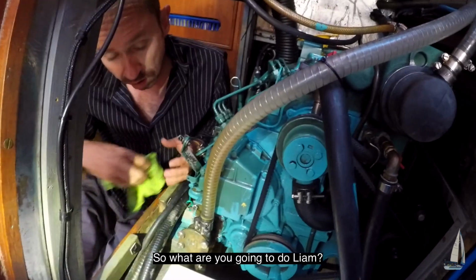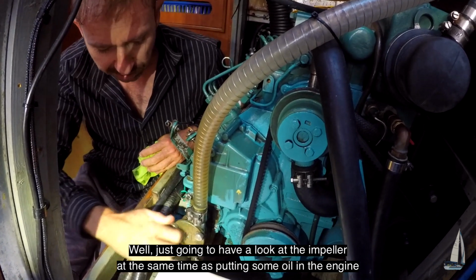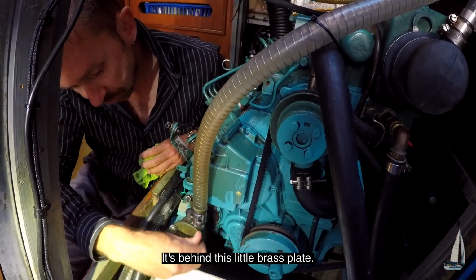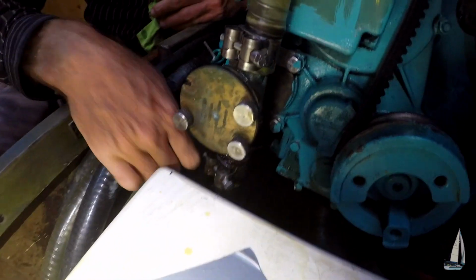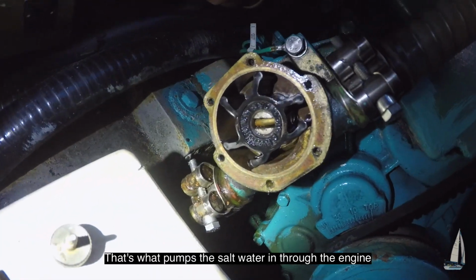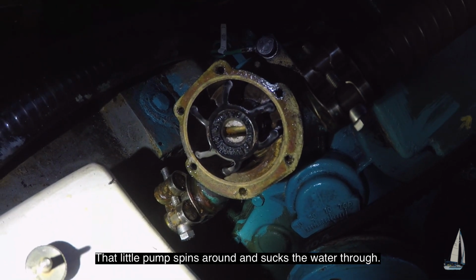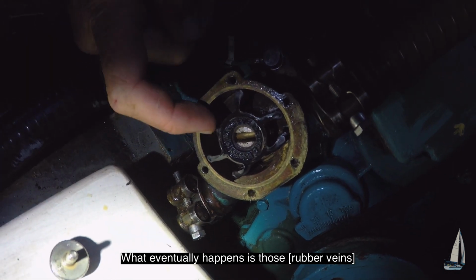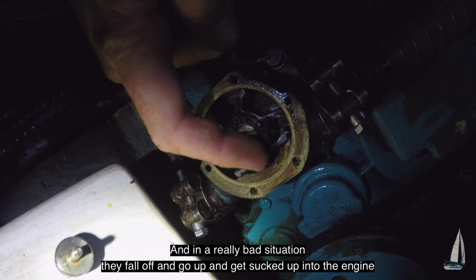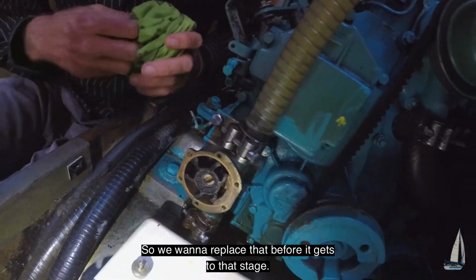So what are you going to do, Liam? Well, just going to have a look at the impeller at the same time as putting some oil in the engine. So I've checked it out for a while behind this little brass plate. It also pumps salt water through the engine. That little pump just spins around and sucks the water through. What eventually happens is they fray and fall off, and in a really bad situation they go up, get sucked into the engine and get stuck in the heat exchanger. So we want to replace that before it gets to that stage.